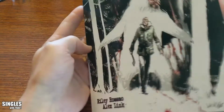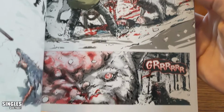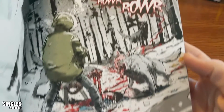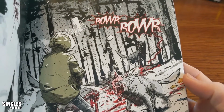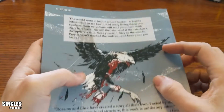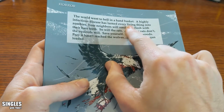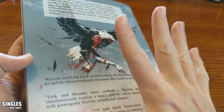He drew this. This is a different art style, so here's the beginning. It's a bit looser. It reminds me a bit of Spread in places with just the bulbous growths. This is, by the way, a zombie book. A highly infectious disease has turned every living thing into zombies. So this is, as it says, horror.